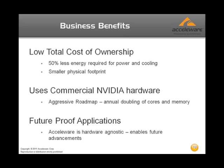And they have an aggressive roadmap because they make commercial products that are really targeted towards consumer graphics, things like video games and rendering. We really benefit from an aggressive roadmap of doubling of number of cores and memory on the hardware. And from the customer side, Acceleware future-proofs the applications, meaning we're somewhat hardware agnostic. From the integrator's perspective, it doesn't matter what hardware they're running on. Acceleware manages all the details of the platform, whether it's multi-core CPU or GPU architecture, or even changes or evolution within the GPU architecture. We manage and optimize for it.